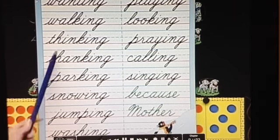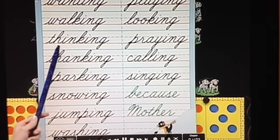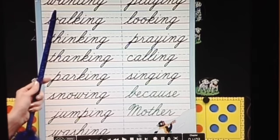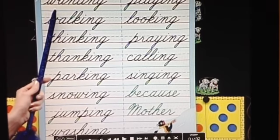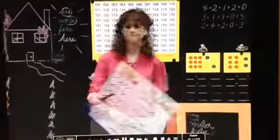P-A-R-K-I-N-G, parking, thinking. T-H-I-N-K, I-N-G, thinking. They have spelling words that they do each week. And there'll be a test at the end of the week.